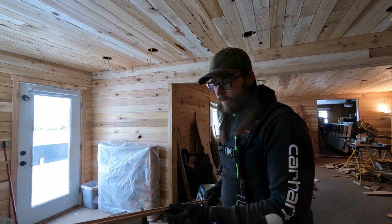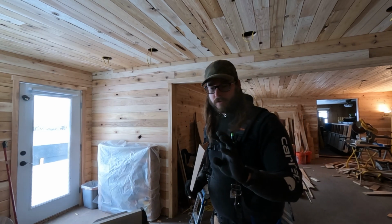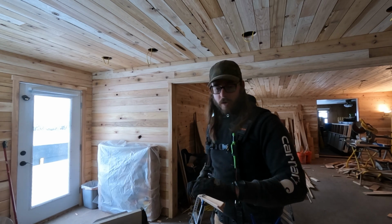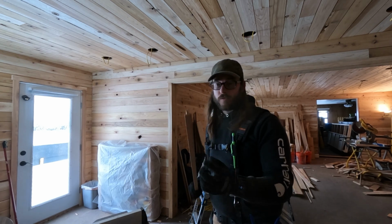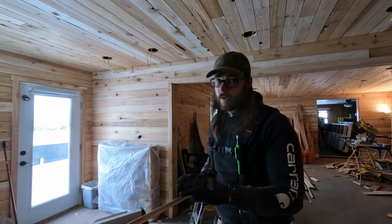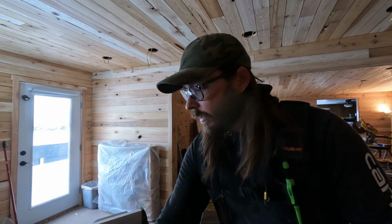Which I've actually been doing a lot because this is cedar. It's got a good smell to it. It's very dry. It's very soft and pliable. It's really great kindling if you ever do a project like this or can get your hands on some cedar. Starts a fire instantly.